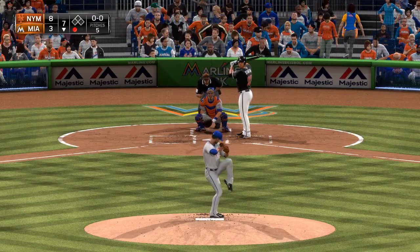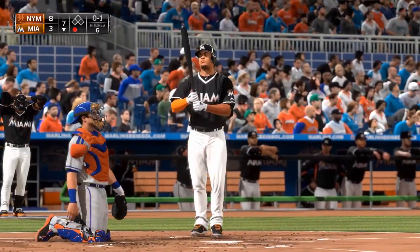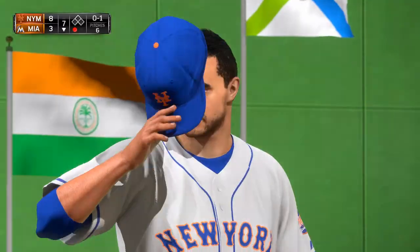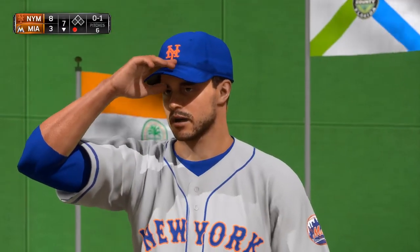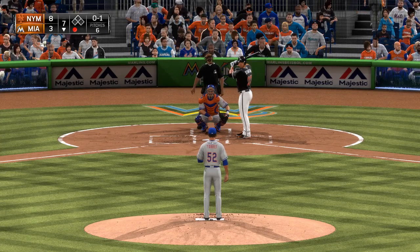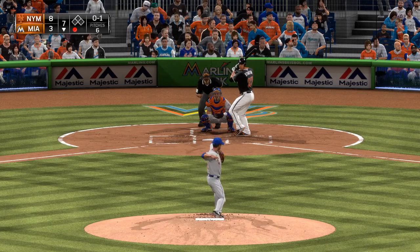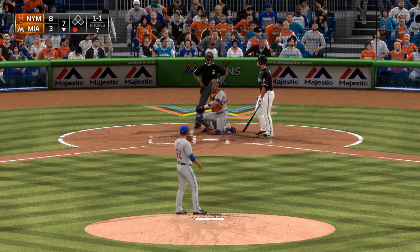Now the first pitch. Ooh, started him with the change, and it's 0-1. That is the hardest first pitch to look for because you just can't wait long enough. Not only is it a hard pitch to hit, but it sets up everything else you have. The pitch. Here we go. And there's ball 1.